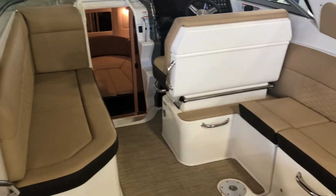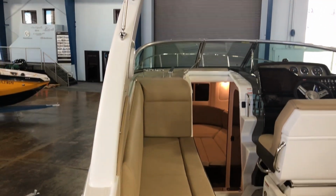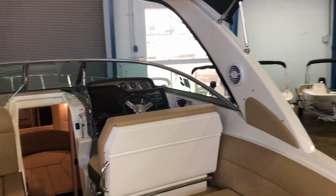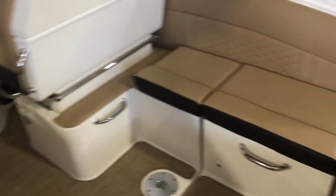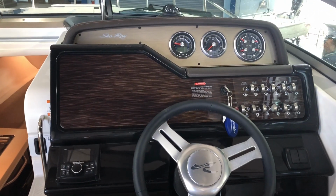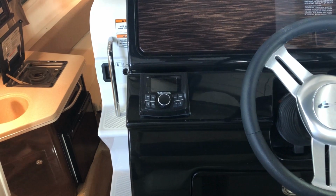In the interior, you can see that you can be protected from the sun by an adjustable canvas off the fiberglass sport tower, which also has lights and speakers. There's plenty of seating, all with convenient storage beneath, and an extra wide Helm seat faces an easy to read analog dash, as well as the controls for the Rockford Fosgate premium sound system.